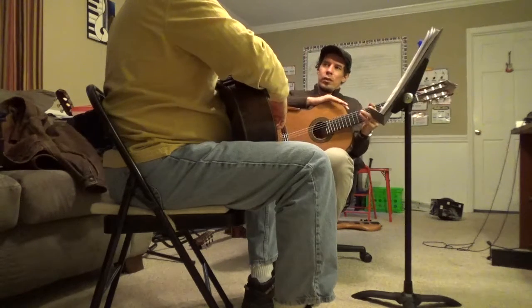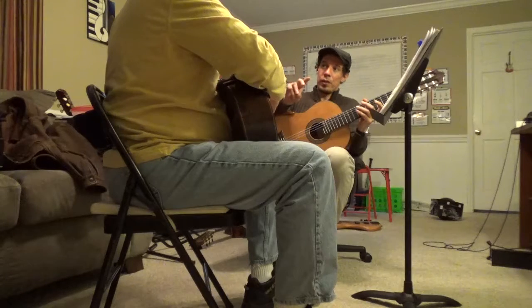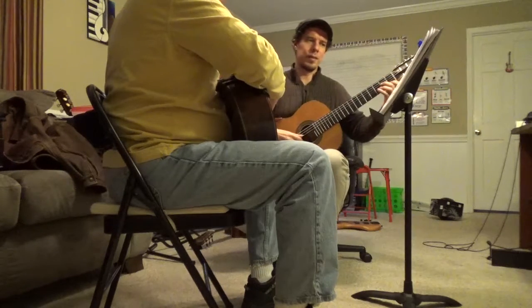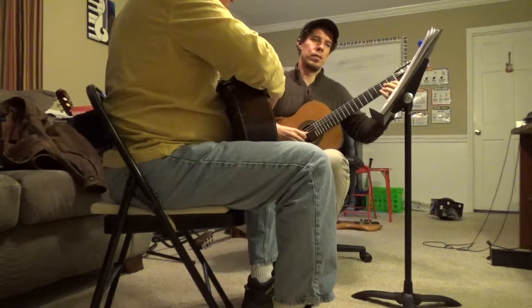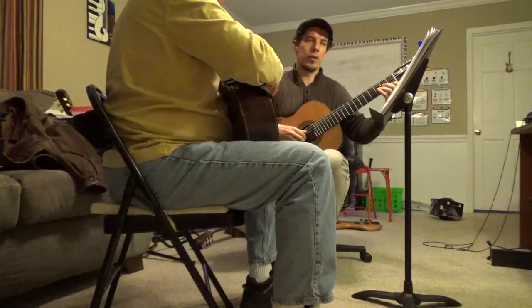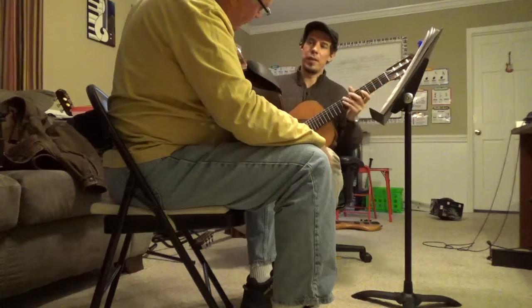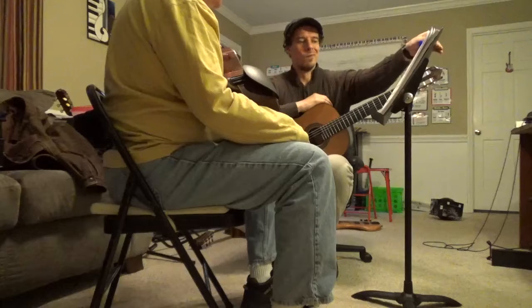A lot of people don't play like that anymore. Like with the rest stroke, with the melody. Instead, they apply what I'm teaching you about free stroke all the time. Because it's easier just to play with free stroke. So look at this. As opposed to doing rest stroke all the time, that sometimes had the tendency to sound harsh. It does sound harsh.